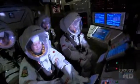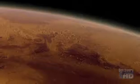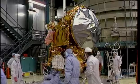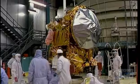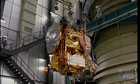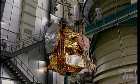And that's a big job, because this lander will be a monster compared to anything that's ever landed on Mars before. In 1976, NASA successfully landed 2 unmanned probes on Mars. Each of them weighed 1 ton, the equivalent of a Volkswagen Beetle.